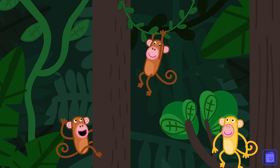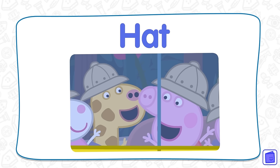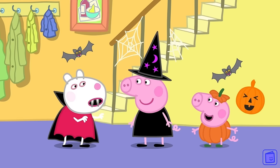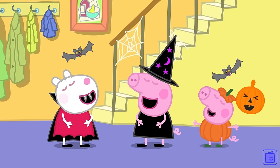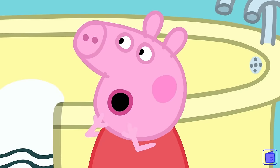Peppa and her family and friends are on safari. Time to put on their special hats. Can you say hat? That's right. What rhymes with hat? Let's see. Peppa, George and Susie Sheep are dressed up ready for Halloween. Oh, what's behind Susie? It's a bat. Bat rhymes with hat. Bat and hat. Good work.